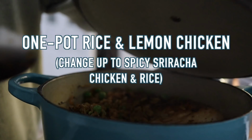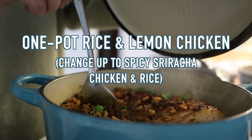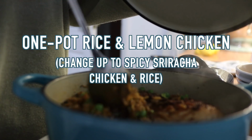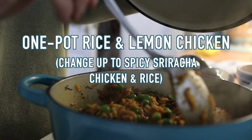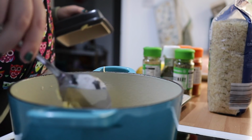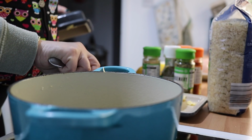Okay, the next thing I made this week is the one pot rice and lemon chicken. So we go between rice and lemon chicken or rice and sriracha chicken. This week we went for lemon. I'll make the sriracha chicken because that's a bit of a different process in my next meals of the week.